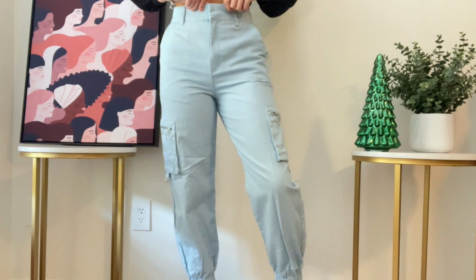They have blue, they have black. I'm pretty sure they have a tan. They have, I think, a dark green. They have a bunch of colors in this style. So it's not like I'm gonna get anything super different that I'm not including in this haul, but I love this color regardless.